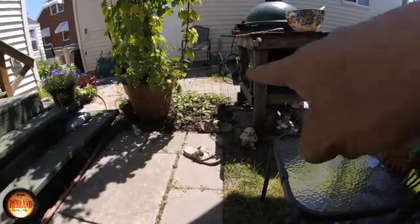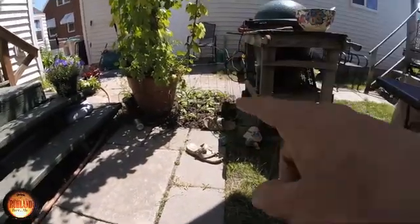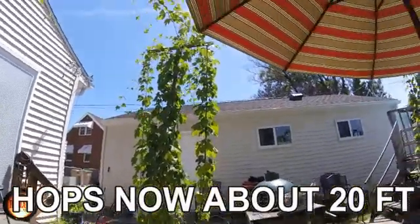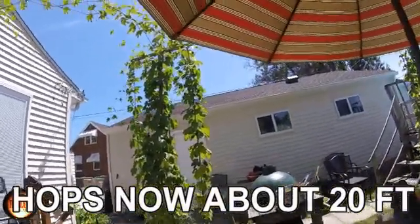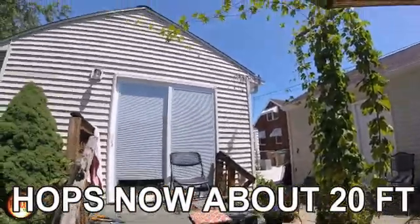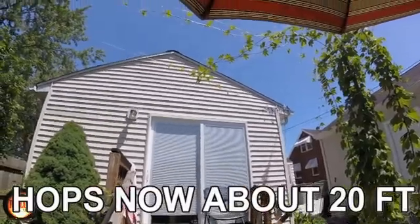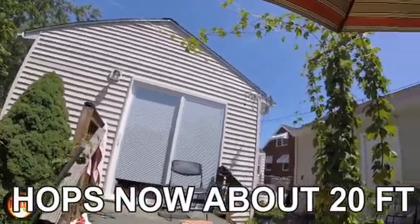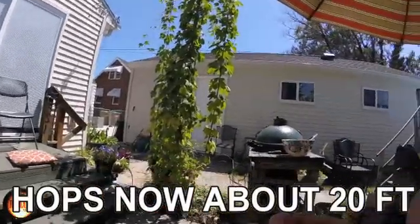Some radishes planted down here. You got the radishes planted. And here's Cascade hops. They run up that pole 10 feet, then they turn and they run across the wire. And I got them going every which way up there this year. They come across another 10 feet on average, so it's about 20 feet of Cascades just on that bush there. And I let them go wild this year.